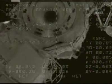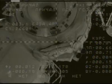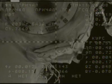The crosshairs 10 meters away, flight controller standing by for contact and capture of the International Space Station.